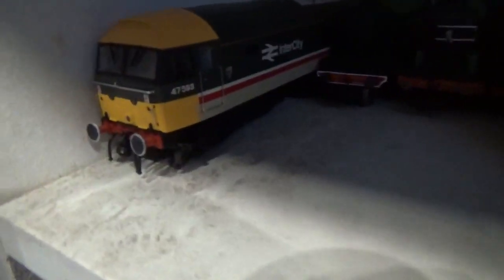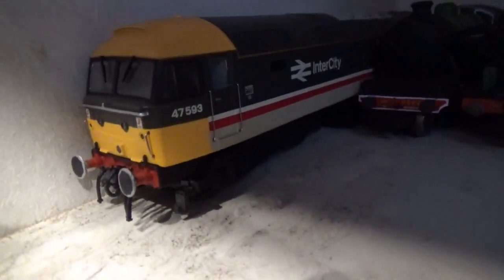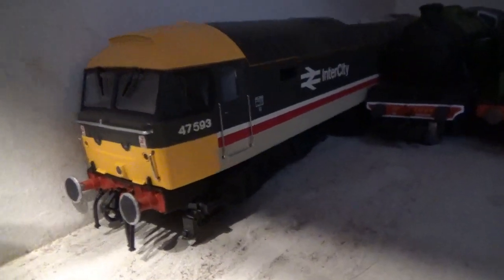Now we move on to this cupboard. It has this piece of wood in front of it because the door broke off, so we use that piece of wood there at the front. So at the top shelf we have 47593 Galloway Princess in the Intercity livery.